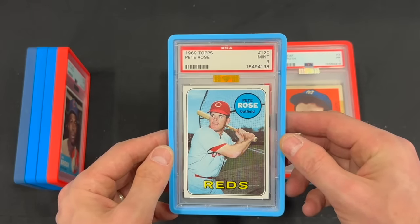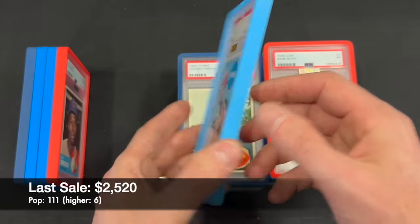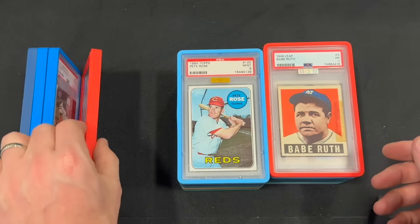1969 Topps PSA 9, Mint 9, Pete Rose, about a $2,500 card, a little higher pop count when you get into the later 60s, 68 and 69 in particular. Pop 111, there are six copies of the card in a Gem Mint 10 that exists somewhere on planet Earth.